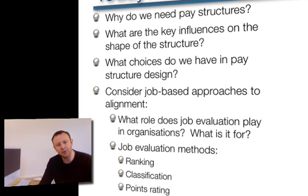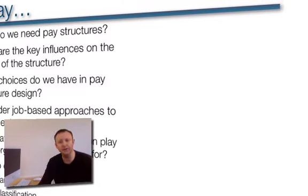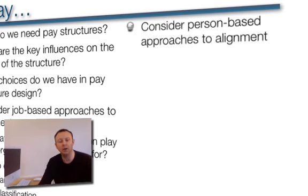Now, these various methodologies are not all the same, and they're not all of the same quality. And so we're going to think about broad types of job evaluation methods, to think about how they work and to think about their benefits and their disadvantages. And three main types of job evaluation methods that we'll look at are job ranking schemes, job classification schemes, and points rating schemes. And we'll think about those in some detail in a little while.